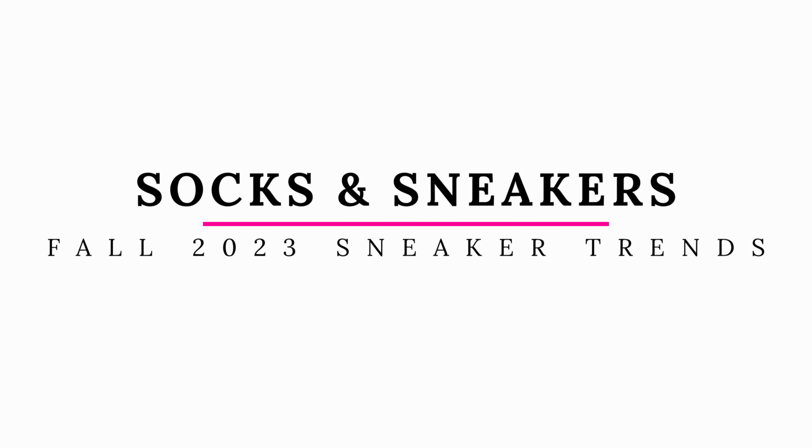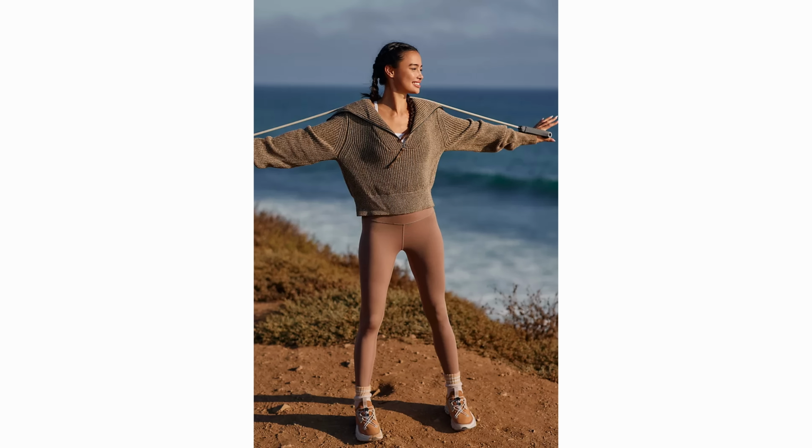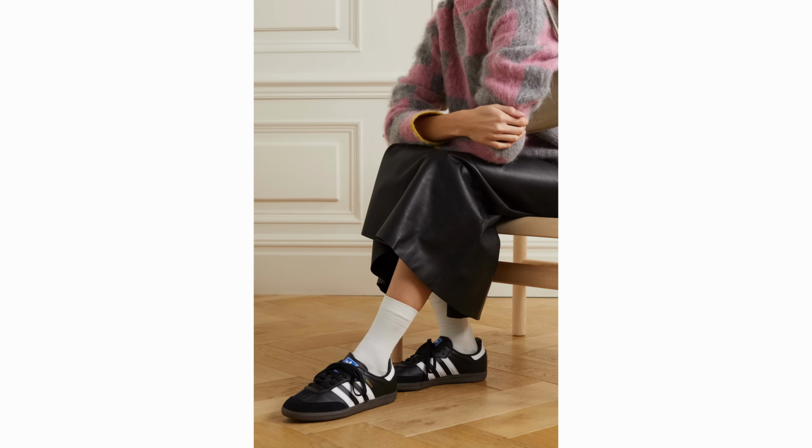So this trend is not an actual sneaker, but how to style your sneakers maybe, and it's to wear socks with them. Socks are becoming very popular, and I'm not talking about the no-show socks. I'm talking about the ankle high or even mid calf high socks. And I think this is a cute look. It's growing on me. It looks really sporty. I love it when I see this with leggings. So you put the sock over the legging and then you put the sporty sneaker on. You can also wear this with dresses or skirts when you're wearing your sneakers. And this is growing in popularity.